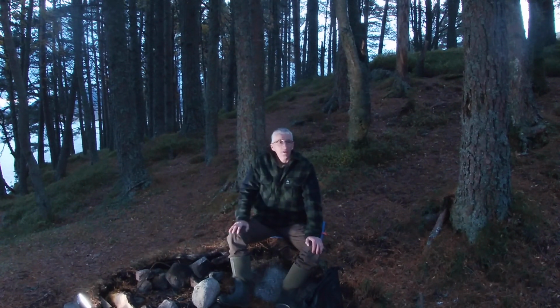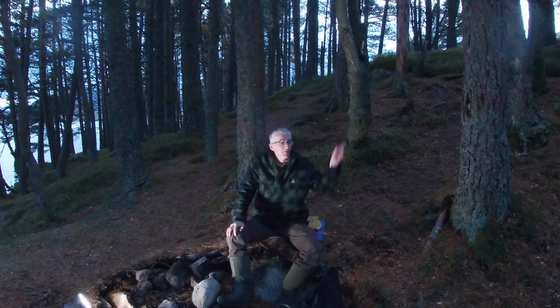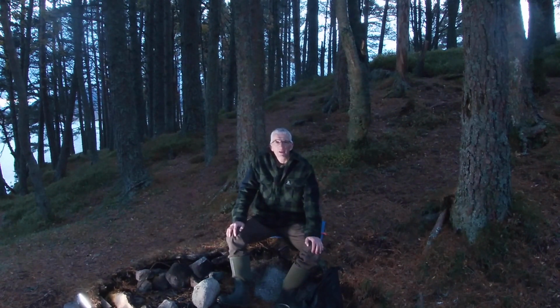Anyhow, I knew the stalker, the head stalker on this estate a long time ago, before all the investment was carried out and before the upgrade of the track that I cycle today. However, I knew him well enough that he would let me bring my Land Rover down here so I could camp here and go off and do the hills.